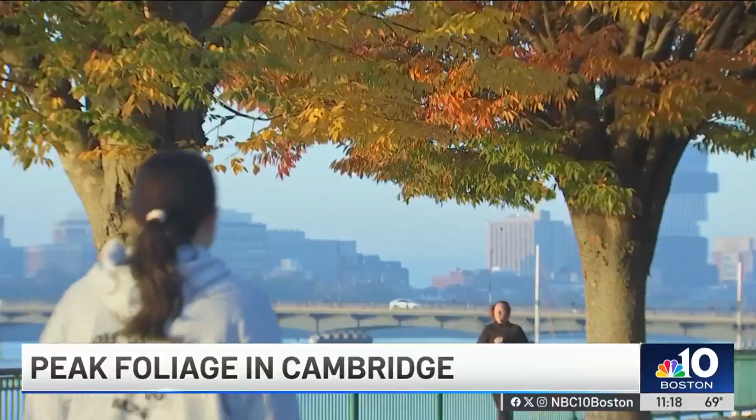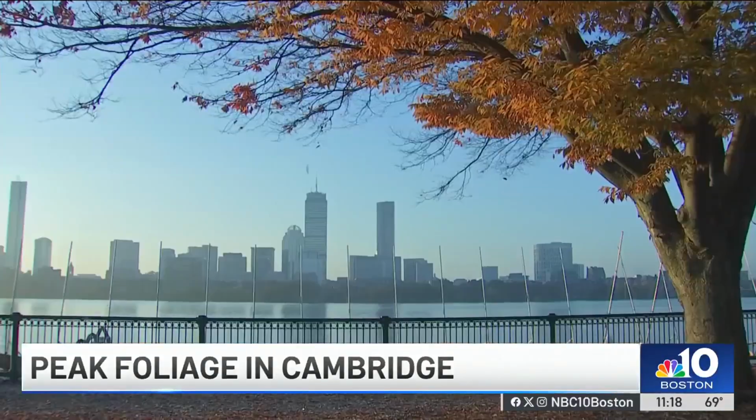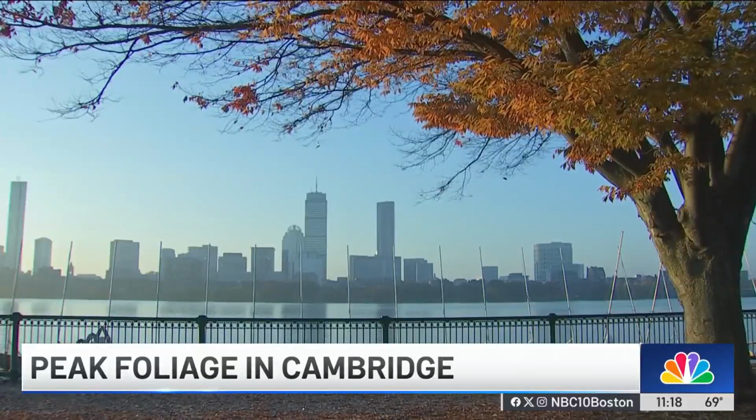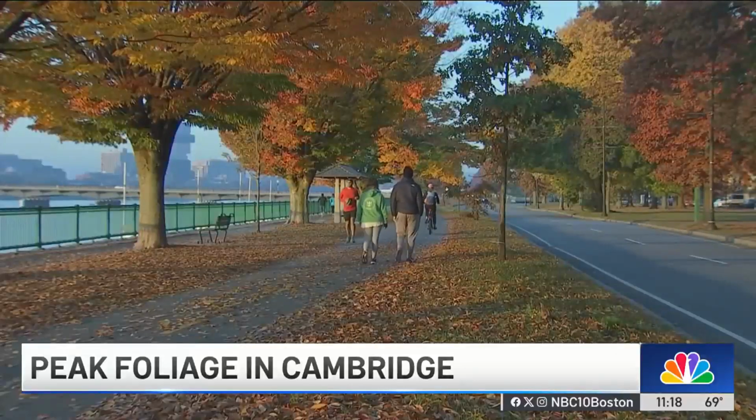First alert weather now. It might not be feeling like fall out there, but it looks like it. Look at this, the leaves changing. Beautiful shots in Cambridge. It's warm enough for folks to be going on runs in their shorts. Does it get any better than this?